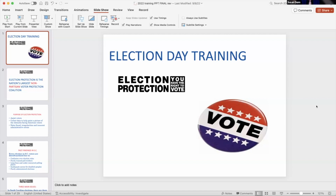Once you've finished with the training, the Progressive Network will send out documentation. So there'll be a place for you to sign that you understand that you need to be nonpartisan. And then you also get some credentials, get access to name tags, and if you're really lucky, you'll get a T-shirt that you can wear during that day. But you don't have to have the T-shirt in order to work as an election protection monitor, so you don't have to worry about that.